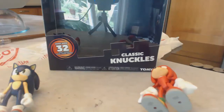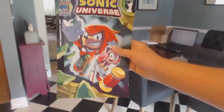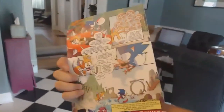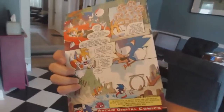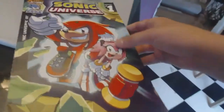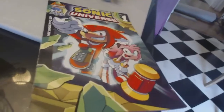Are you still here? Don't you go anywhere, because I forgot to show you the comic. Yeah, this is what the comic looks like. Here's the back. Kind of has the same teaser as the Sonic one I have. No teasers for now, because nobody is interested in the comic. We're only interested in the figures.